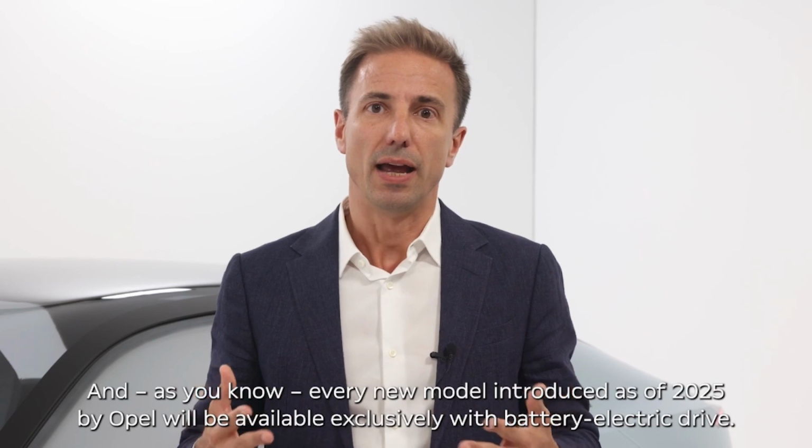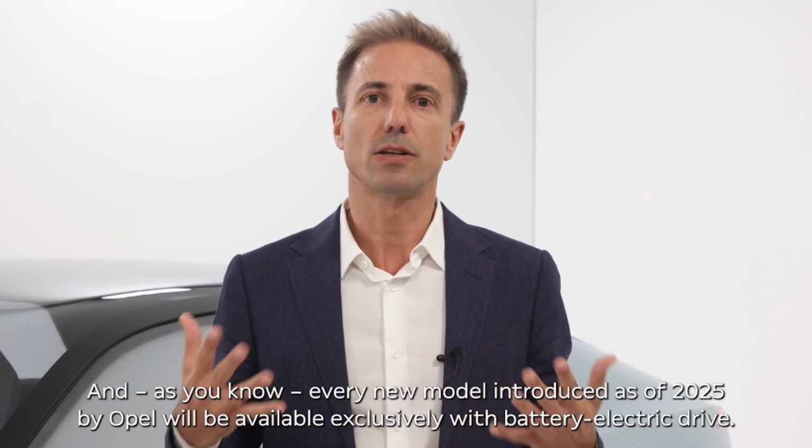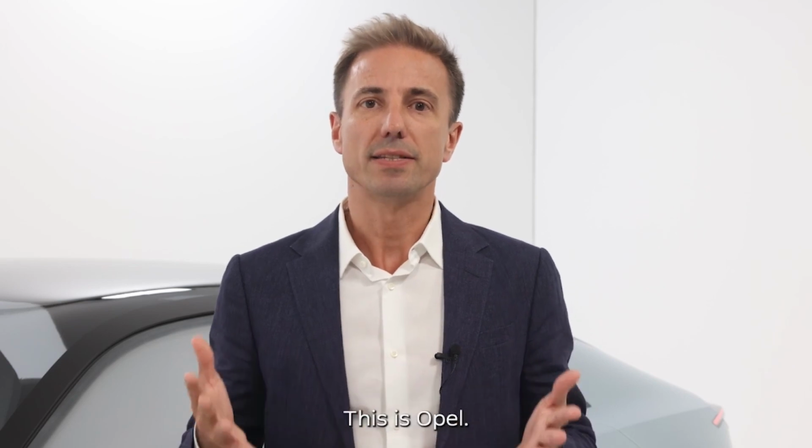And as you know, every new model introduced as of 2025 by Opel will be available exclusively with battery electric drive. In summary, the Opel Experimental is pure German energy. This is Opel.